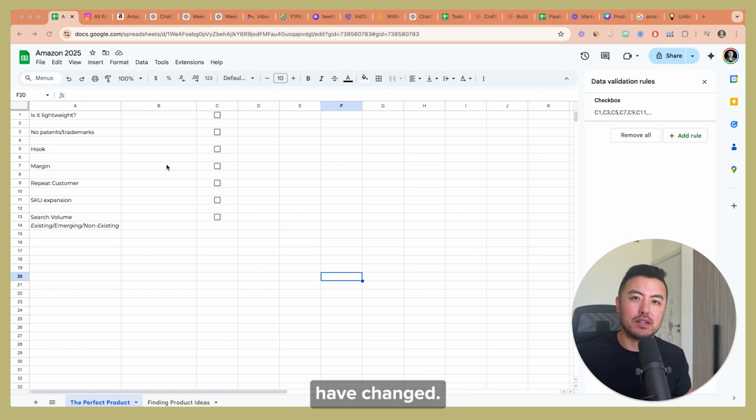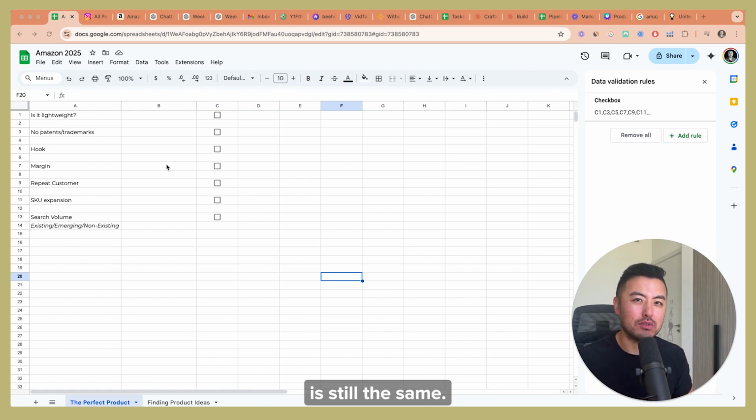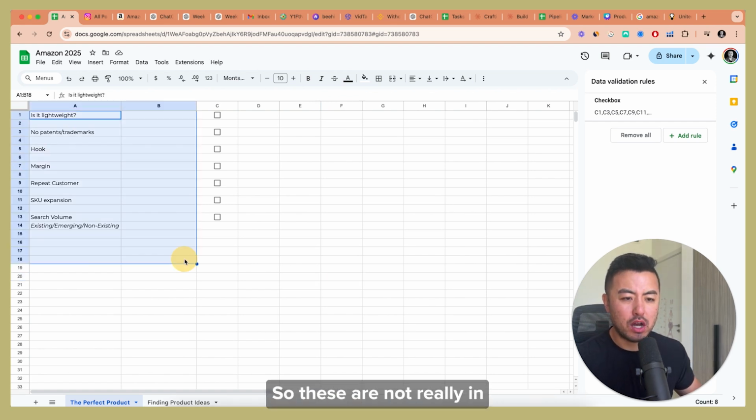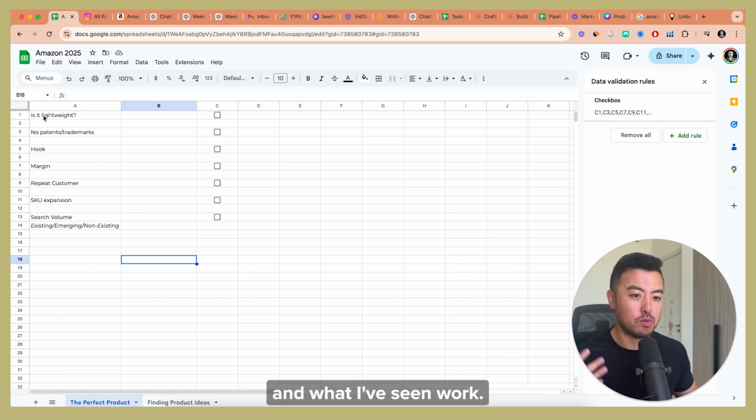2025, selling on Amazon has changed. E-commerce has changed. But I would say the meat is still the same. Like 80% of it is still the same. But there are little nuances here and there that I think are a little bit different. So anyways, let's get started. These are not really in any sort of order or level of importance. These are just ideas that I have in my head and what I've seen work.